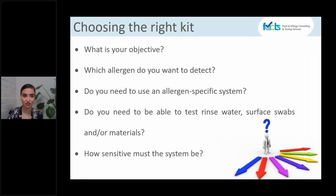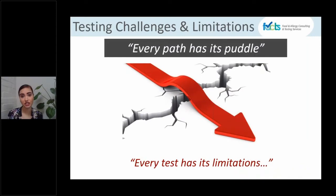And then you can go to the next phase, where you look at the challenges and limitations of each kit. Unfortunately, no test is without limitations. For every test out there, you need to consider what potential downfalls it may have and what you need to consider before you perform the testing. Because if you just buy a test kit without looking at this, you might not only be losing money if the kit is not giving you reliable results, but it's also a food safety risk. If you get a negative result because something was wrong with the kit or it's not suitable for you, it can be a risk to the consumer at the end of the day.